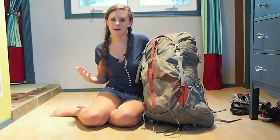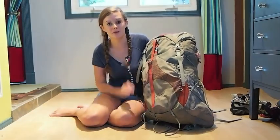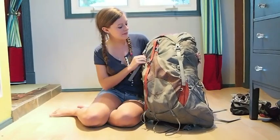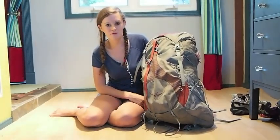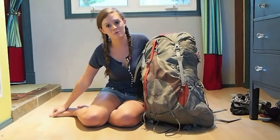So that's everything I own, and it all fits into this, my Osprey Exos 46, which is the backpack I've been traveling with for the past 2 years. As you can probably tell from the state of it, it's falling apart, it's covered in dirt, straps are falling off. I'm probably going to replace it within the next few months, but for now it's still doing the job. And that's my packing list. That's everything I travel with.